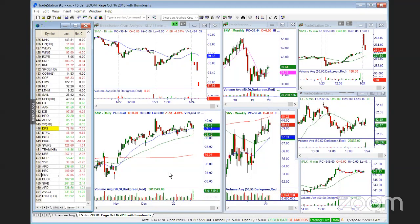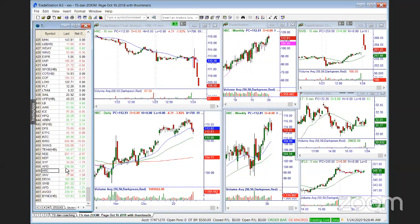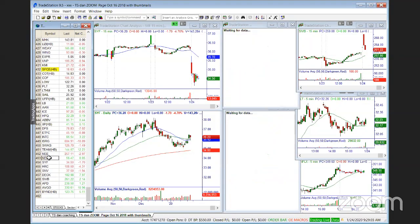Gapping down under 38. All right, so this is a bearish one. This is a bank that reported earnings. The monthly's bullish. I don't know. That's not tier 1. HRC 108.50, it's a bearish gap. APT we looked at. SYF gapping down, a bearish gap under all of this support. It might set up as a day trade short. We'll come back to it.